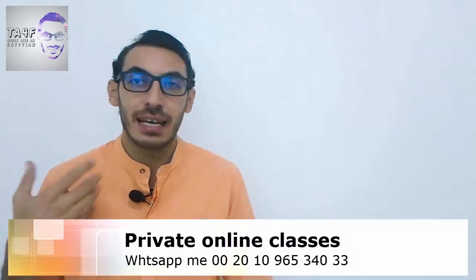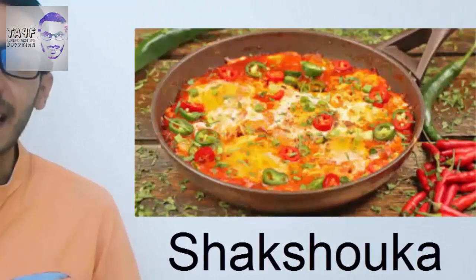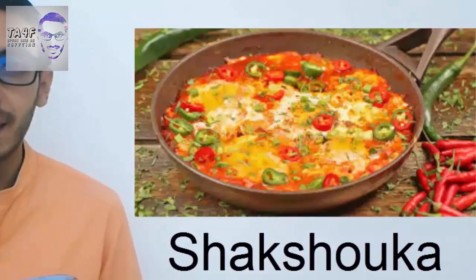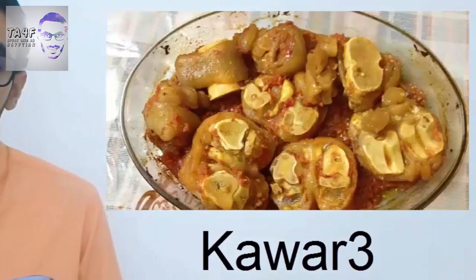Okay, then we have something which is widely found here in Egypt as well. The shakshuka. You know, it sounds funny. Yeah, I know. Shakshuka is kind of tomato and salt with peppers and eggs, and you just mix them all together on fire, and now you're ready to eat that shakshuka. Kawera. Well, I don't know how to explain it exactly, but it's parts of the cow's bones that we cook.